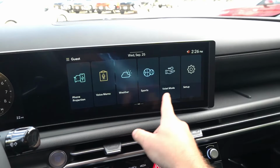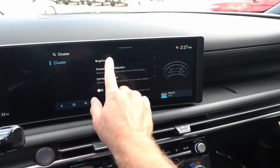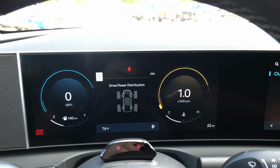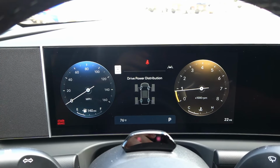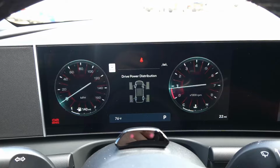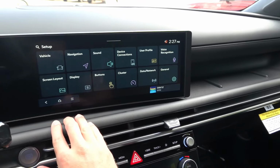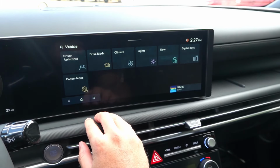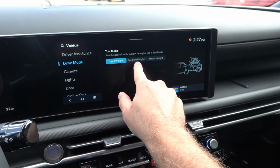And like I said, you can do a little bit of additional customization for the gauge cluster on here. If you do wish, you can go to theme selection, choose between 3 different themes, which it changes right there, which is part of the upgraded cluster that I personally like. You have the different graphic styles. You can link it to the drive mode if you do wish. Now, as I was mentioning, you can also do the trailering mode. So if we go into here, drive mode, you can do the tow mode and choose between 3 rough weights.